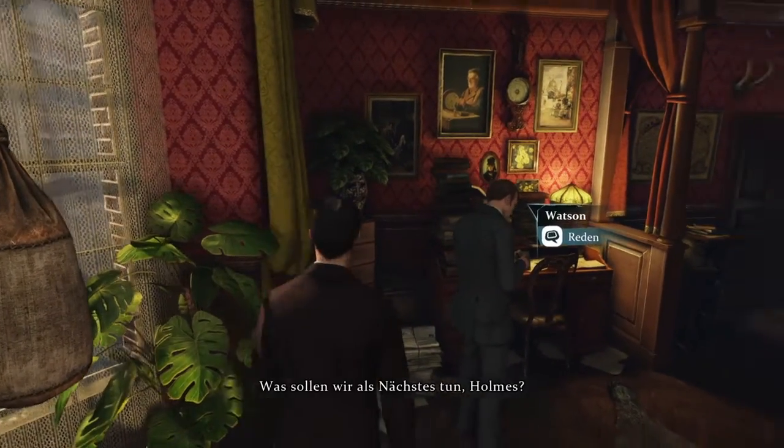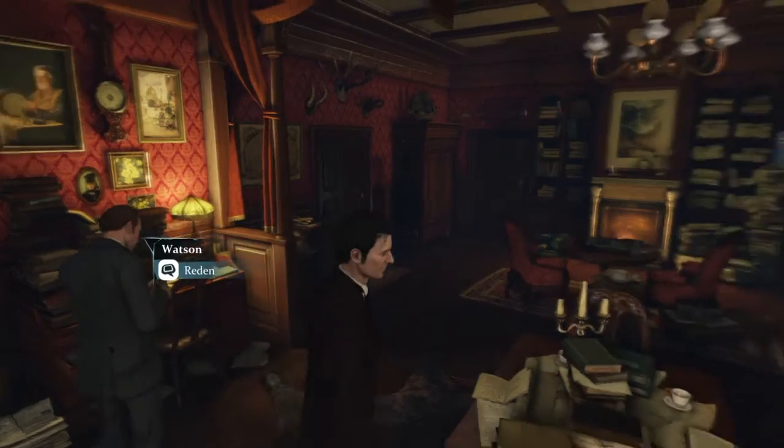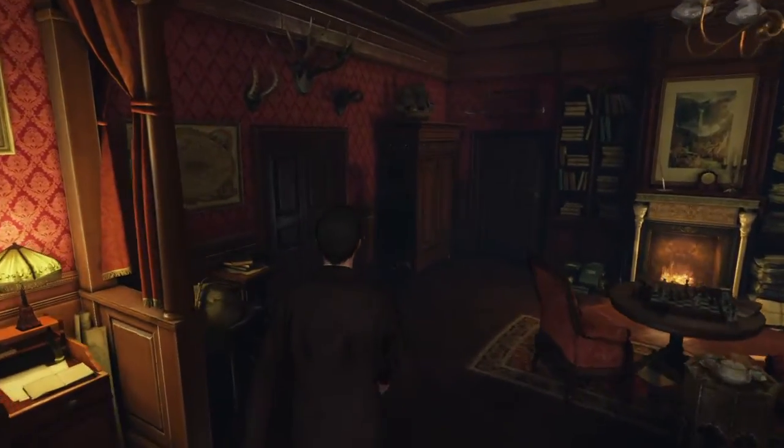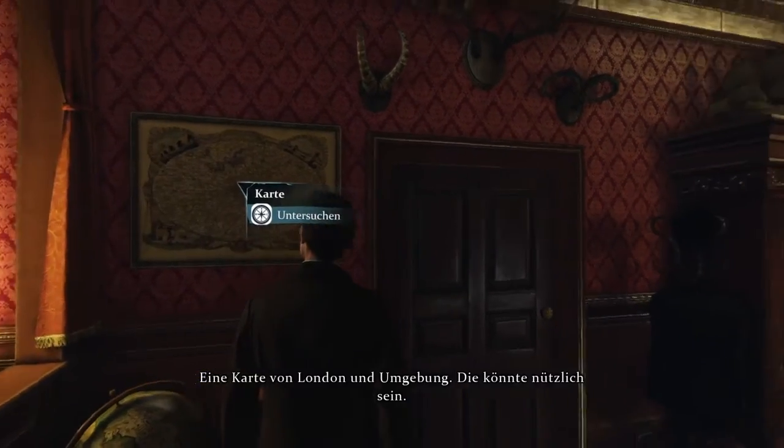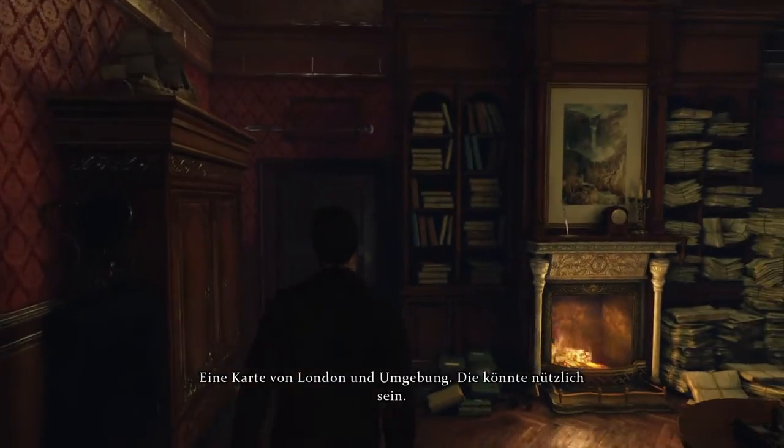What should we do next, Holmes? A map of London and the surrounding area. It could be useful.